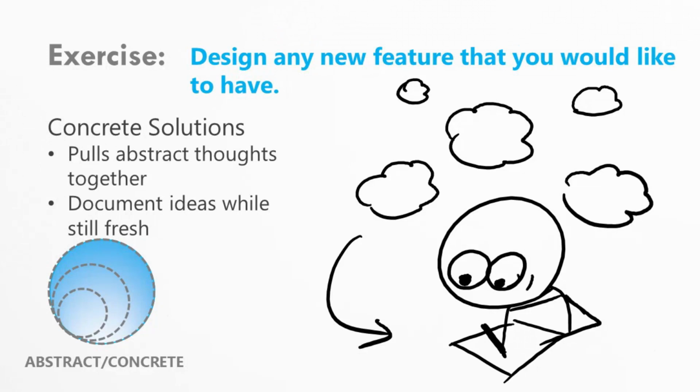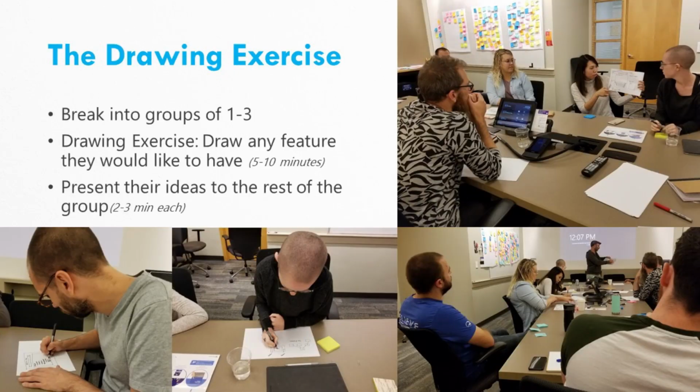So then we move on to the concrete stage, and this is the last section. We're not actually asking a typical sticky note prompt at this point in time. We're going to move on to something called the drawing exercise, and we ask them to design any new feature that they would like to have. And what this does is it takes those abstract thoughts from the previous 2 questions and starts pulling them together, and they get it down on paper. And so we document those ideas while they're still fresh in their mind.